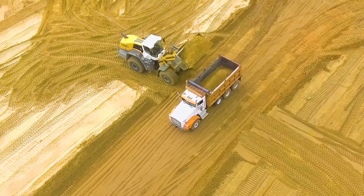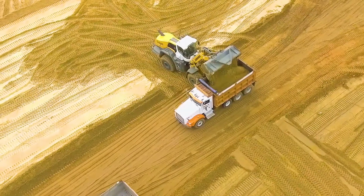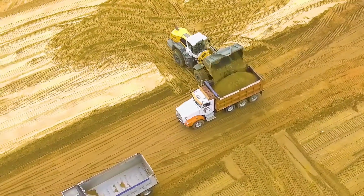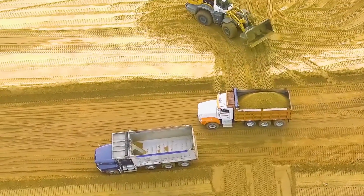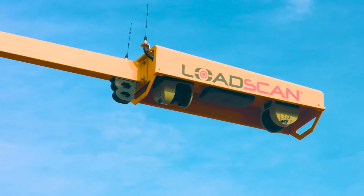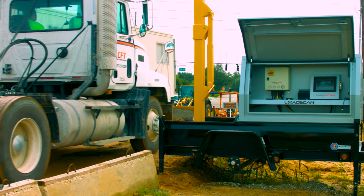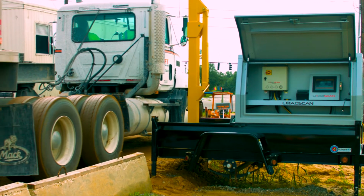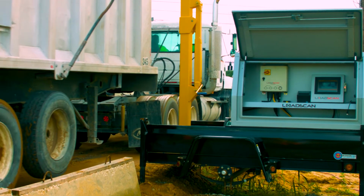The only other alternative is a scale. And your conversion factor is going to vary whether or not it's rained or whether or not you're pulling material from a different location, and is never going to give you a perfectly accurate volume. With Loadscan, now we're getting an accurate volume, and we can represent exactly what we've loaded on that truck, and we want to sell our customers what they get on that truck.